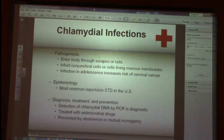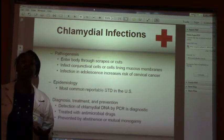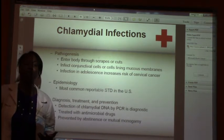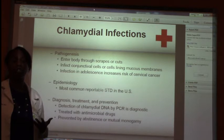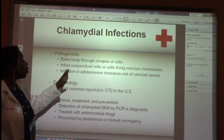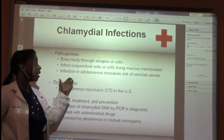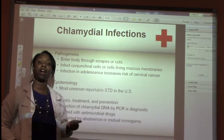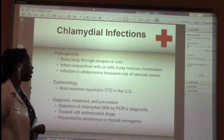And in addition to that, infection in adolescence increases one's risk of cervical cancer. As I mentioned before, Chlamydia trachomatis is the most common sexually transmitted bacterium in the U.S. HPV, which is human papillomavirus, is the most common sexually transmitted virus. Because both of these infectious agents are transmitted in the same mode, which is via sexual transmission, when one acquires Chlamydia trachomatis in adolescence, it does increase their risk of cervical cancer simply because both of these infectious agents are transmitted in the same way. So that's what that particular statement means.